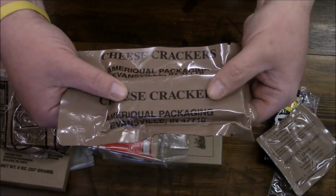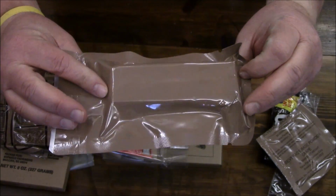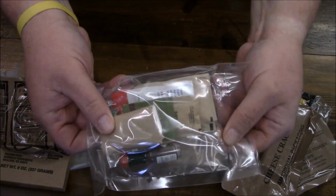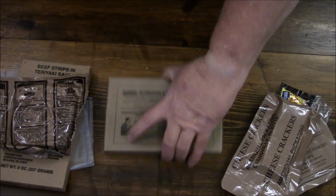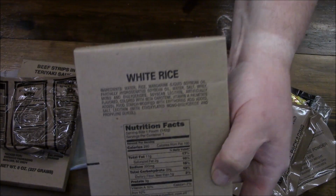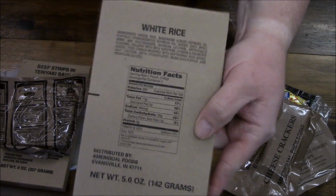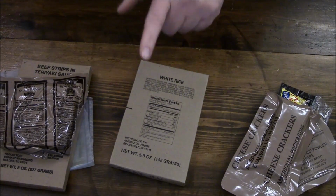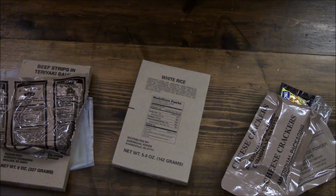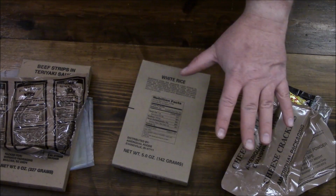Cheese crackers. This is probably going to be like peanut butter kind of crackers on the inside. It has that same kind of shape. Accessory pack. Look, the accessory pack is even kind of different. Pretty snazzy. And some white rice. Why they got rid of this in the first place, I have no idea. Because talking about a good starch and carbohydrate base, this stuff is awesome. And it mixes well with just about everything.